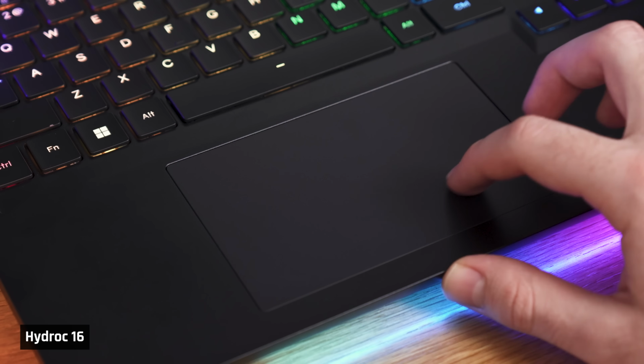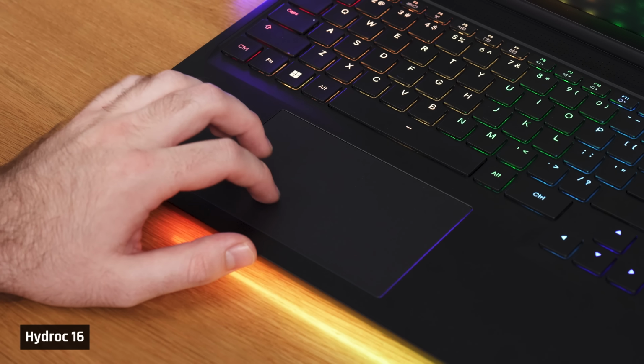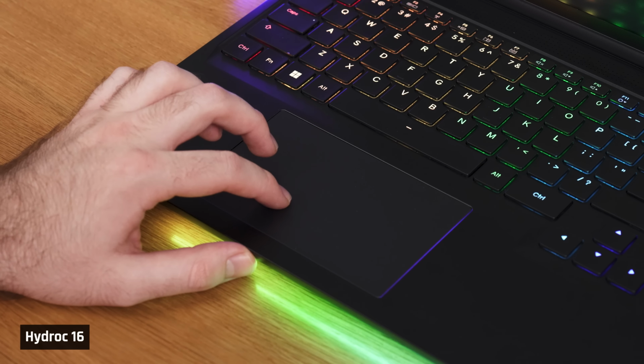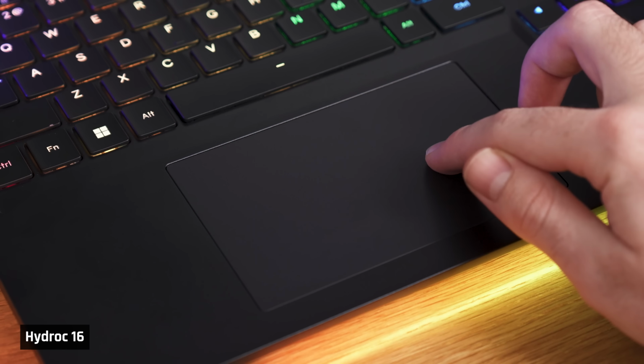The trackpad is barely okay. We're rating it as a 5 out of 10. That is because its surface is a little grippy and not entirely smooth. It uses a mechanical clicking mechanism that goes down quite deep, so you may lose accuracy, and we did on occasion get some palm rejection issues.